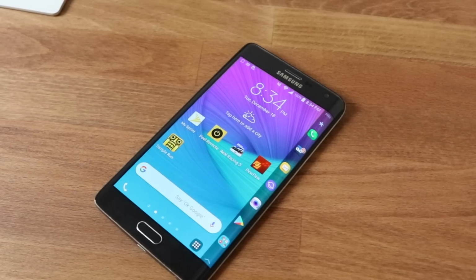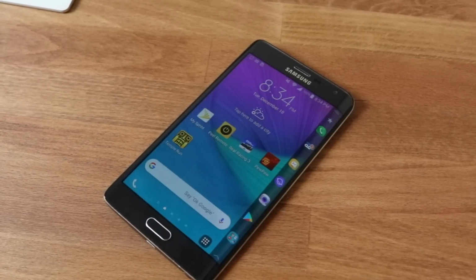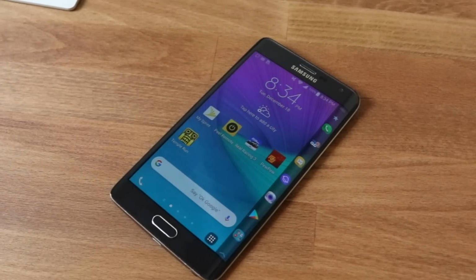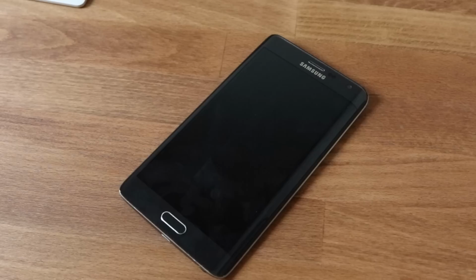Now I'll explain that further down the line, but looking around the Galaxy Note Edge, the thing that really separated this phone from the Galaxy Note 4 and really any other phone in the market was that Edge display. This was pretty much a Galaxy Note 4 with the S Pen support and all that good stuff, but that Edge display, in my opinion, was such a crazy, interesting thing.